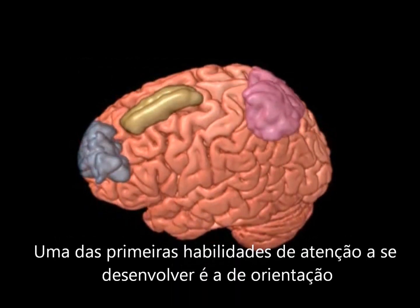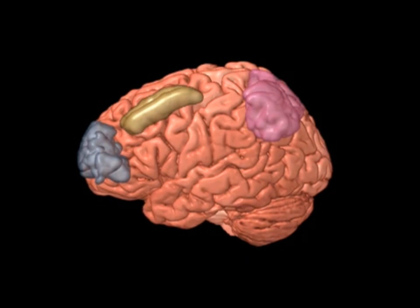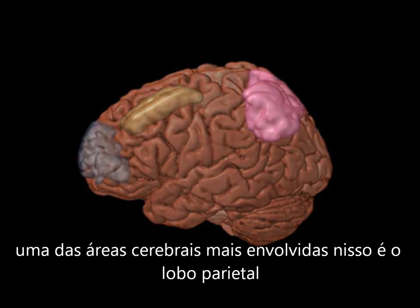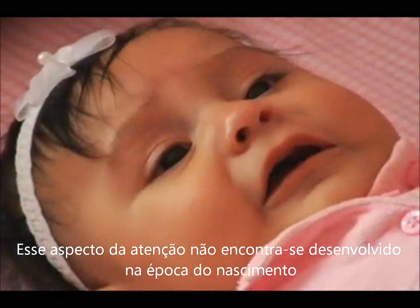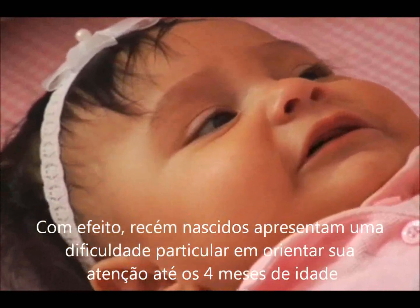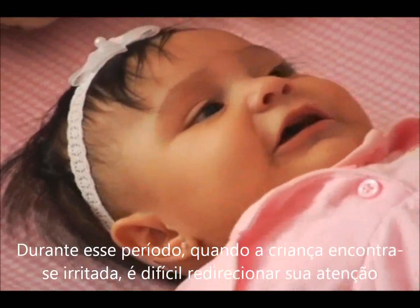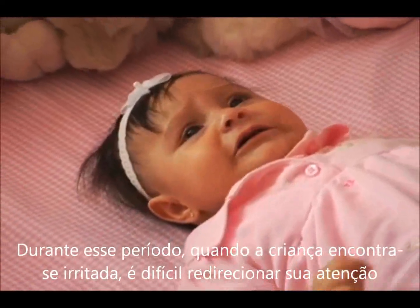One of the earliest attention skills to develop is the ability to orient or move attention from one thing to another. One of the brain areas most involved in this is the parietal lobe. This aspect of attention is not developed at the time of birth. In fact, newborns have particular difficulty orienting their attention during the first 4 months of life. During this time, when a child is distressed, her attention is difficult to redirect.